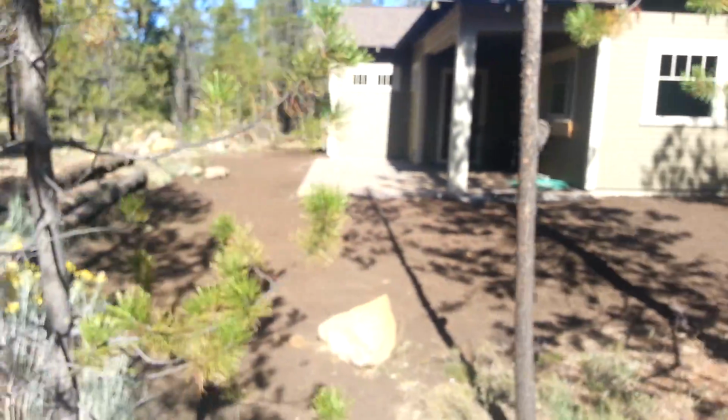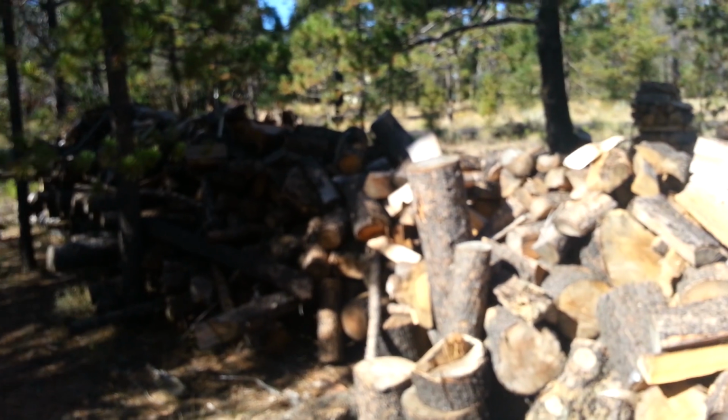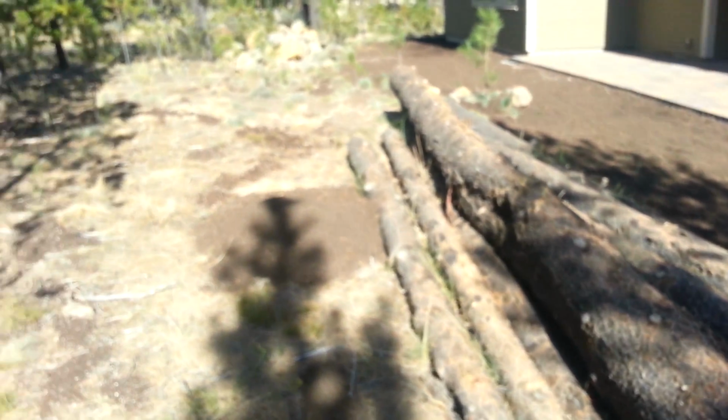And we've put down about 1.5 inches of compost that we get from the homeowners association where they do all their landscaping and tree thinning and stuff. And we've got plenty of firewood too, so come on out and enjoy a long fire, or come on out and help us saw some of these big trees that we took down that we'll be getting around to sawing.